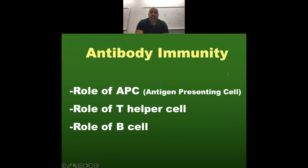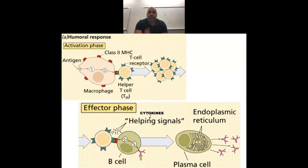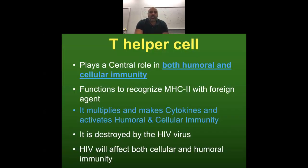All right. Antibody immunity. So this is the same thing we've been looking at. I'll just click through. Oh, I thought there was more. Maybe there's more at the end. Somewhere in there, there's more.